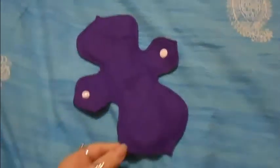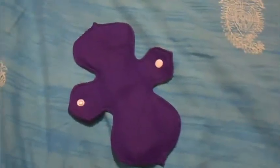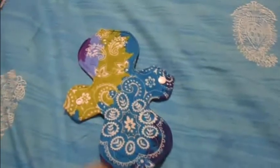And look, purple backing. Oh, isn't that just so lovely? So I very much like that shape. That's quite a lovely shape to wear too. It's nice and trim, nice flared ends. No pad wedgies here. Very nice.